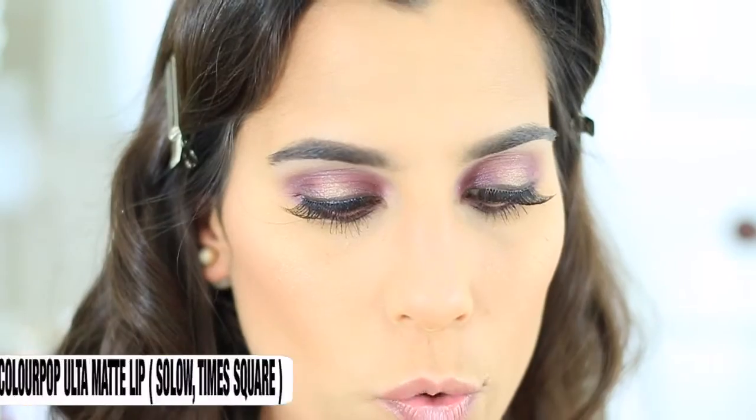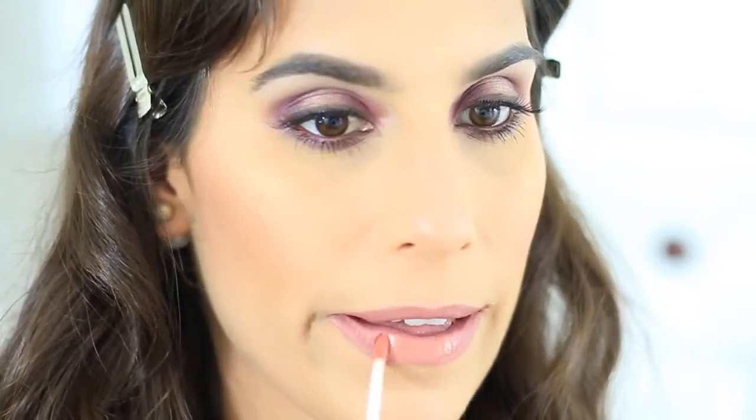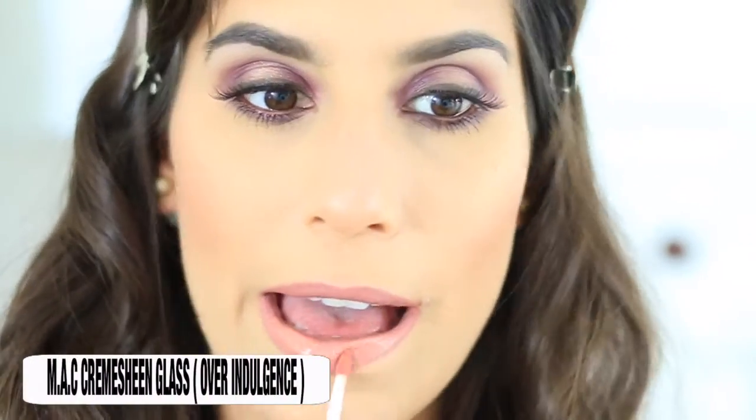I'm gonna go ahead and do my lips now, and I'm going to be using two Colourpop liquid lipsticks. I'm going to use one that is called Solow, and then the other one is called Times Square. I hope that's what it's called. It kind of rubbed off a little bit, but I think that's what it says. Okay, so right over that liquid lipstick, I'm going to go ahead and apply a MAC lip gloss, and this one is in the color Over Indulgence. So I think that is everything for this video.